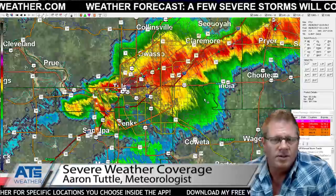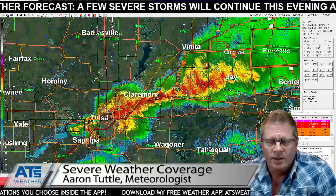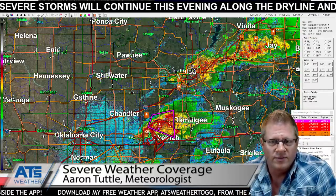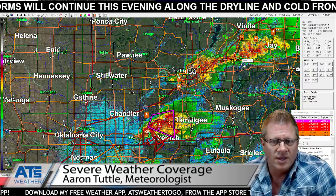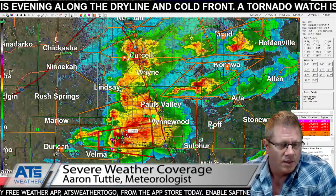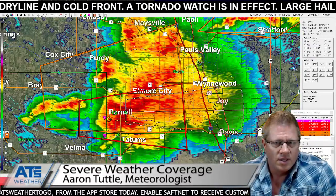Alright, back up here to Tulsa. Just some rain moving through, a little bit of wind, a little bit of hail. So I'm sure that Rocklahoma concert, for the most part today, was okay. Just a couple of storms moving through, that's about it. And they weren't even that bad. And then down here, this is the only other area of interest.